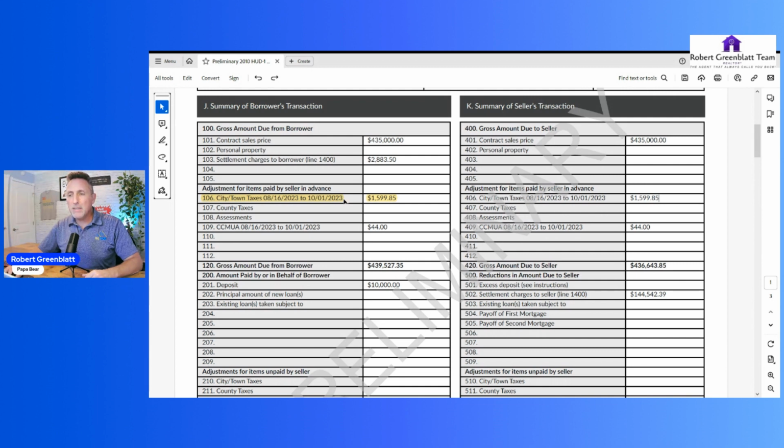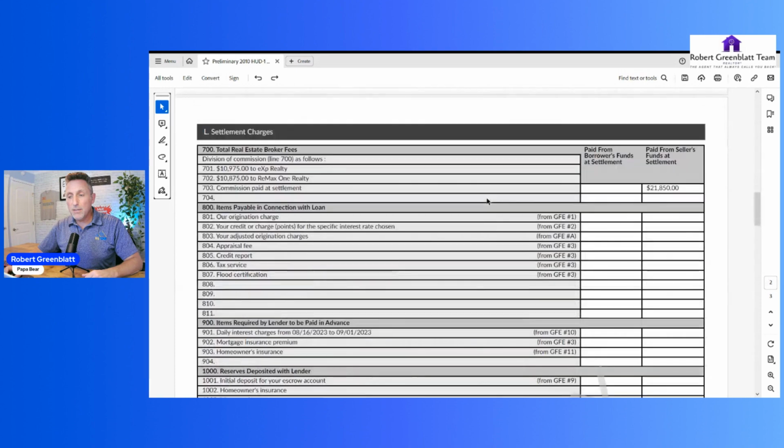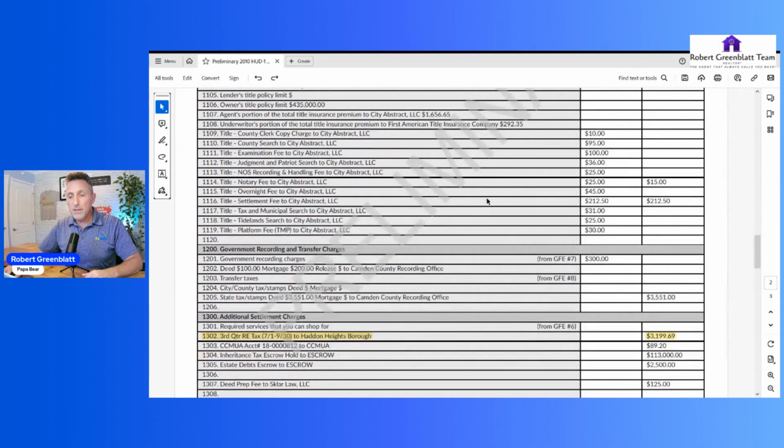Okay, so that means that the settlement was on August 16th, but the seller probably paid property taxes all the way through October 1st, right? So now when we go down in this settlement statement and we look a little more closely at the breakdown, we will also notice that over here, the seller was charged by the title company for the third quarter taxes covering the period of July 1st through September 30th, right? Makes sense? So the seller is being charged $3199.69 for the third quarter taxes. In this particular case, the seller had not paid the property taxes.